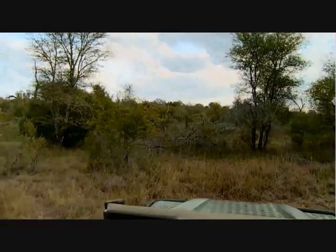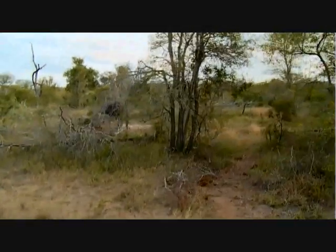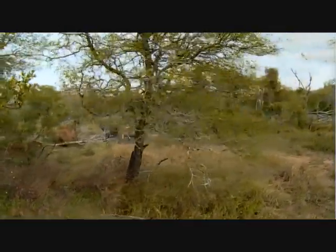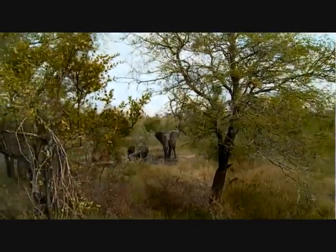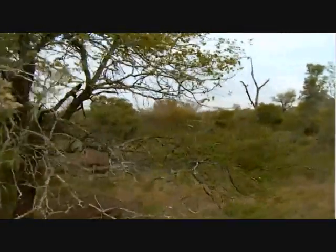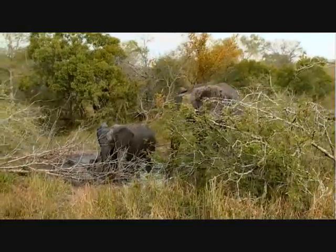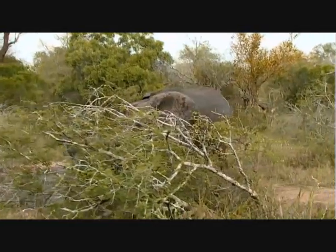Oh, and it looks like they're actually in a mud wallow. Aha, isn't this going to be fun? There's two young ones playing in the mud with another younger bull. Just going to try and find the best spot to see the wallow. Try a little bit forward. Unfortunately, I don't want to go too close and scare them, make them leave the wallow.